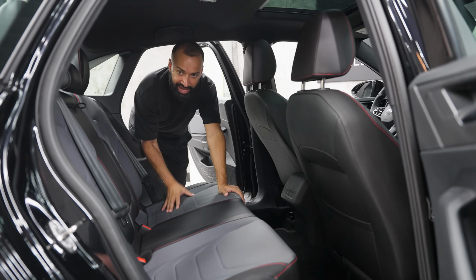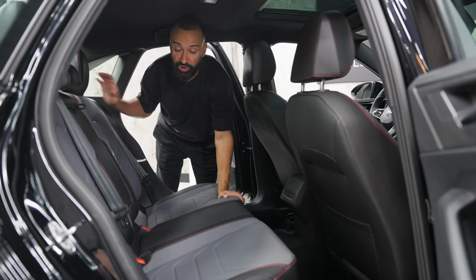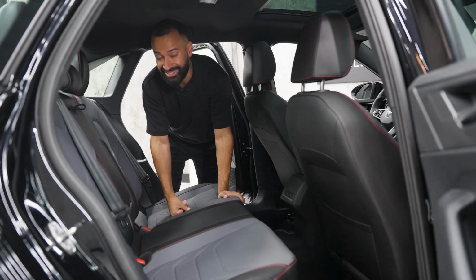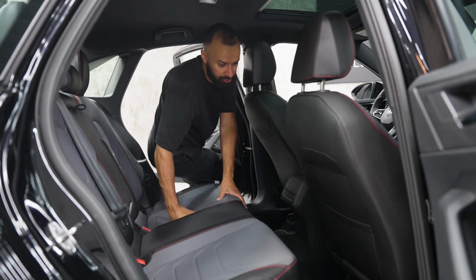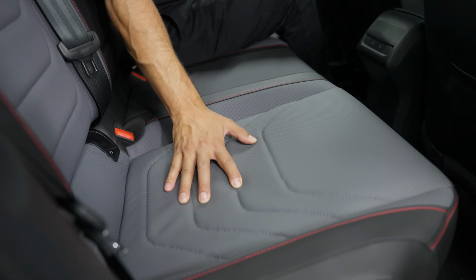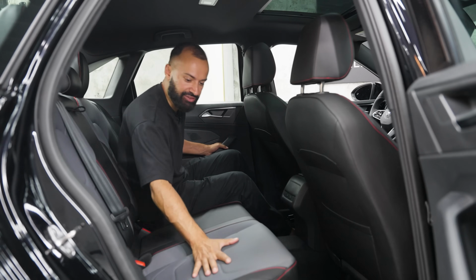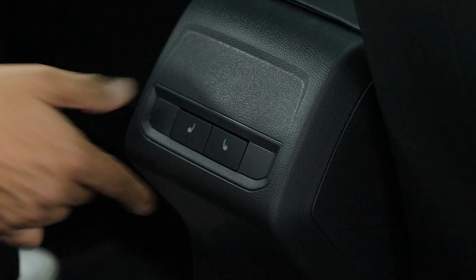So let's talk about this GLI and the back seats and putting the seats down, because there's a ton of room back here, but you can't do it when you're in the back seats, unlike the GTI or the Golfs. You can only do it from inside. So when you're sitting back here though, you will notice this two-tone leather, pretty obvious, especially in the center. Look, it's all dark Vienna leather here, and then you have the perforations in the center to match the front.